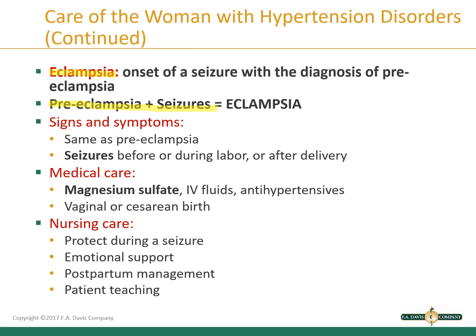So for nursing care, you want to do your seizure precautions, protect her during the seizure, clear the airway, administer oxygen, and provide for her safety. Document the description of the seizure, the length, the nursing care you provided during, and then after the seizure, reorient her. Provide emotional support for her and her family, because that can be extremely scary. And then do your postpartum management.